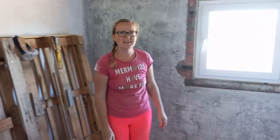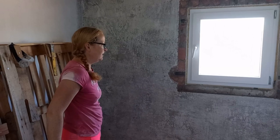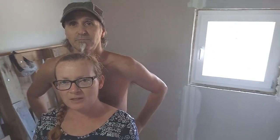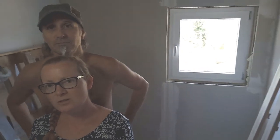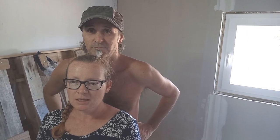All right. How's that? Looks good. Now I just gotta let it dry and then I can finish the drywall. Awesome. Okay. The plan is to finish the guest room and then we'll sleep in here while we prep our room and save up to purchase more of the drywall with insulation.